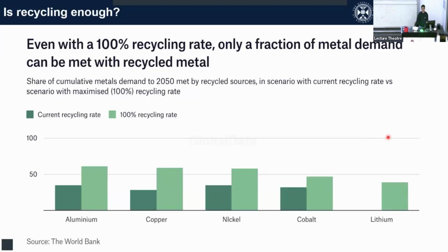So we definitely need new mines to be opened in the future just to fulfill all those targets with the energy transition and all that electrification.